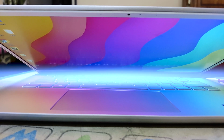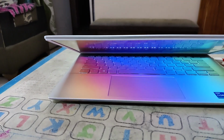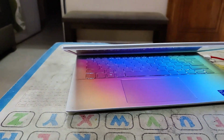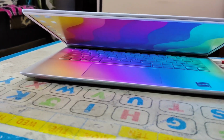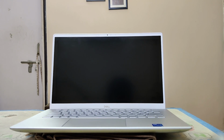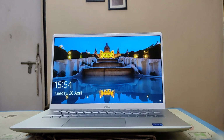So, coming to the pros and cons of this laptop, if I start telling you the pros and cons, the video will become one hour long and no one will watch it. So rather than telling you the pros and the cons, I'll tell you the cons, which are very few for this laptop, as this is a well engineered laptop. I assume the engineers who worked on it knew what they were doing, and this came out to be a pretty good finished product. So let me tell you the cons.